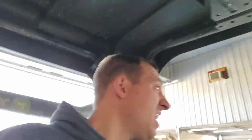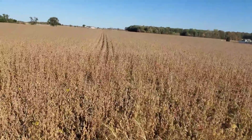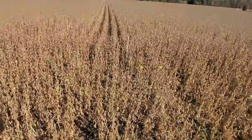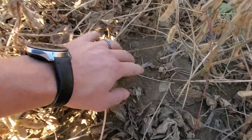Okay, well, I got the grain cart home, I got the combine home and fueled up. I've got the bean head here, and it is 4:30. If we're gonna go combine today, it's gonna have to happen soon, so let's go look at the field. Well, here's the field. The ground is a little damp, but the leaves that are laying on the ground are drying out. This stuff here is crackly, but it is damp underneath.